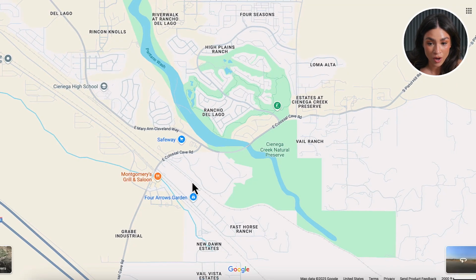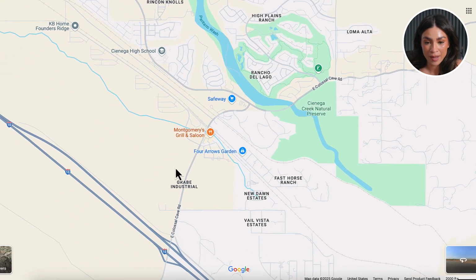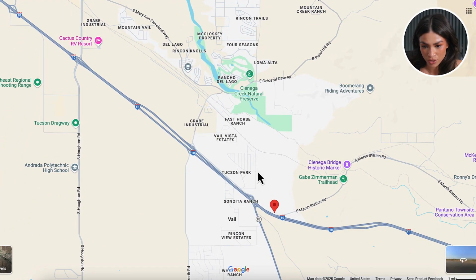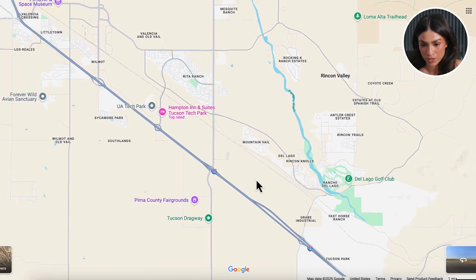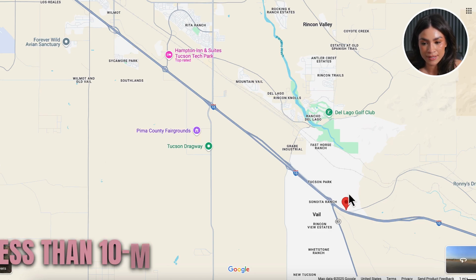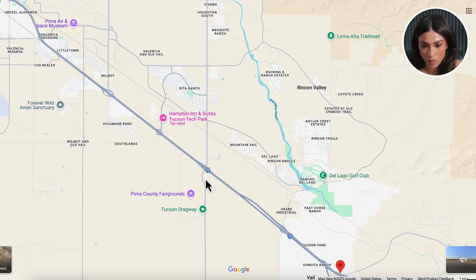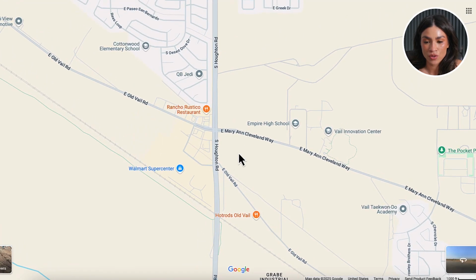So let's get back. We were on Colossal Cave. This is where Safeway is. I'm gonna take you to the Houghton Center, which, let me scroll back out. Here is our subdivision. This is Colossal Cave exit. If we just go to the next one, which is Houghton Road, let me zoom back out so you can see a little bit. It looks far on the map, but this is less than a 10-minute drive on the freeway. We're gonna get off on this exit, which is Houghton Road, and you are going to get to this area right here, which is the Houghton Center.